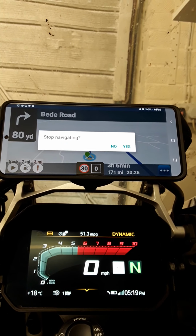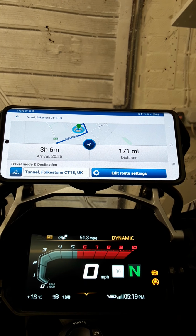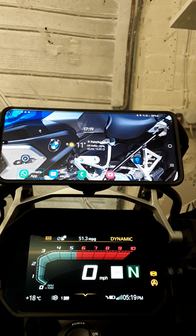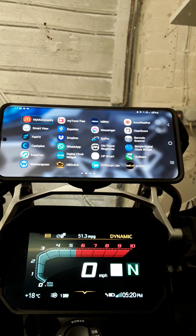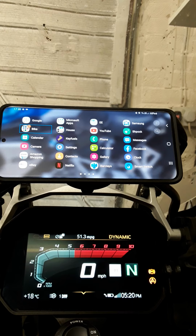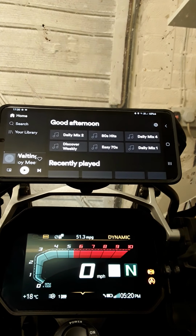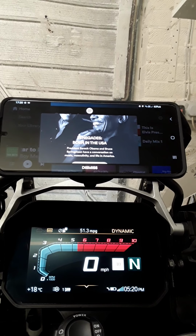If I want to come out of the navigation, I can just select yes, hold the button, and then it comes out. I can go back to the home screen and then select something else. I can go into apps, and as I said, I have a folder made up with most of the apps that I would use on my bike. So I have Spotify, so if I want to use Spotify whilst I'm on the move, I can play Spotify, and that will then play directly into my helmet through the Bluetooth system that I have.